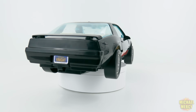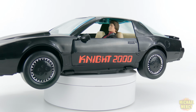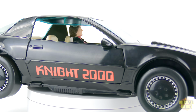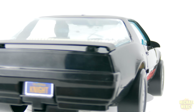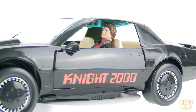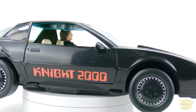So that's a 1983 Kenner Knight Rider talking KITT. If you had this one as a kid and your parents are still alive, give them a call. Tell them thanks. They might not have any idea what you're talking about, but call them up or drop by and say, hey, thanks for getting me that talking Knight Rider. That thing was expensive. Couldn't have been easy to afford for a lot of families back then. But what a toy this must have been back then.